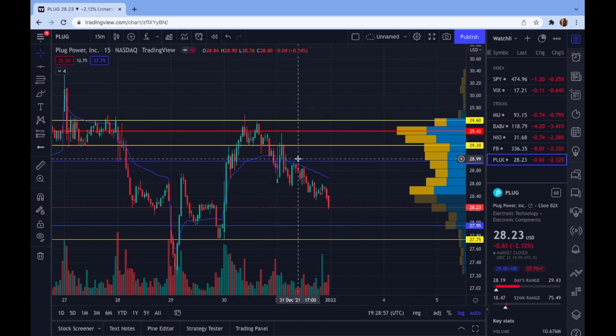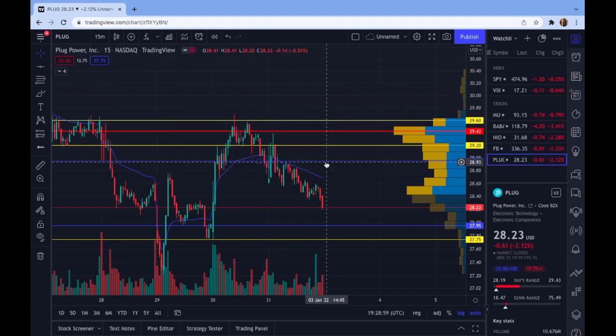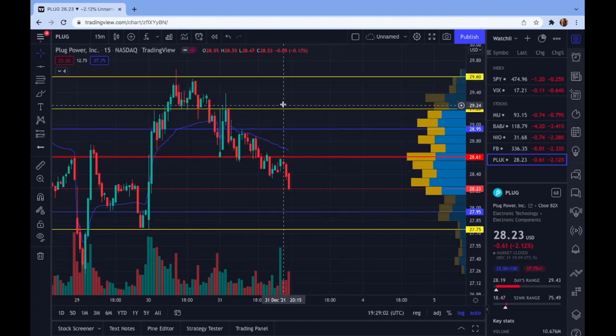And then over that, this 29.6, 29.5 is going to be a big level. But it's going to take a little bit of time, it looks like, on the upside to try and get through these levels. But if we can base over this 29.4 level, I think we can really take off.